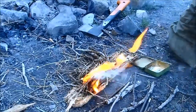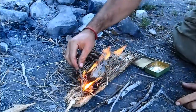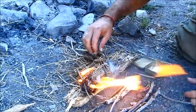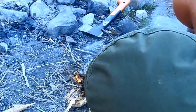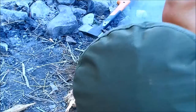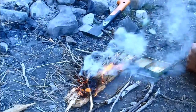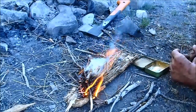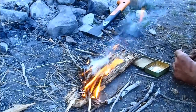Better catch. Just keep adding sticks. There you have her. Congratulations, you made yourself a fire. Now you just keep adding larger and larger wood. Make sure she's all dry. And there you go, no matches. Magnesium and tinder, the real way.